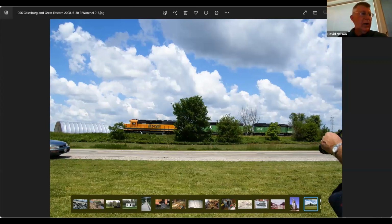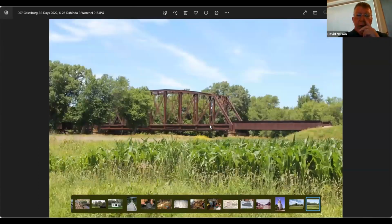The Galesburg, Etherly, and Eastern was concerned about being captive to the Chicago, Burlington, and Quincy, because they felt they were always being charged punitive rates. They threatened to, but never did, build south to a Santa Fe connection in Dahinda, Illinois, on the Spoon River. Here's Dahinda. But they never built that.